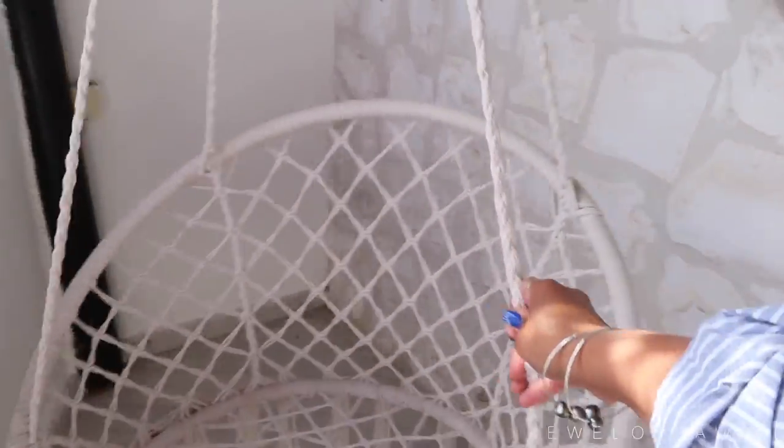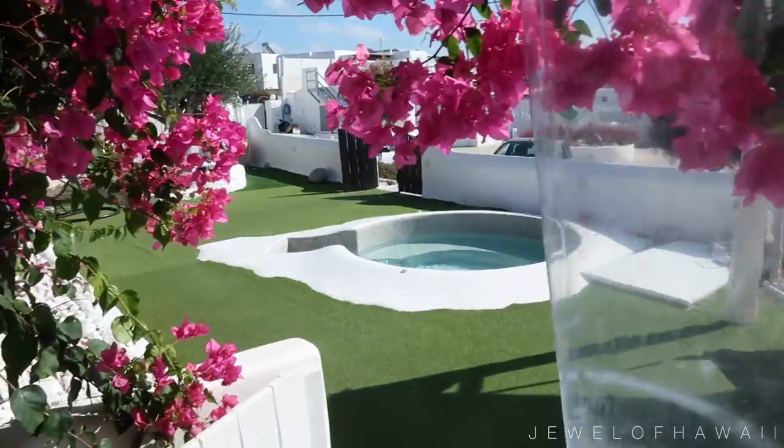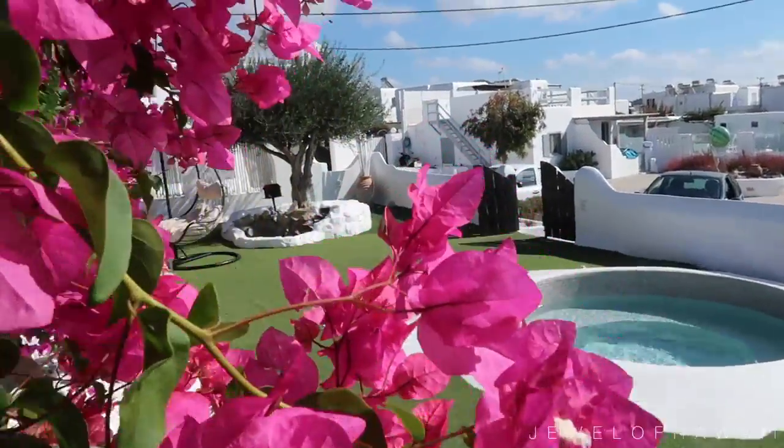Take a look at this. Oh, we'll have to get a picture in this. This is so cute. So cute. And then the bougainvillea, oh my goodness.